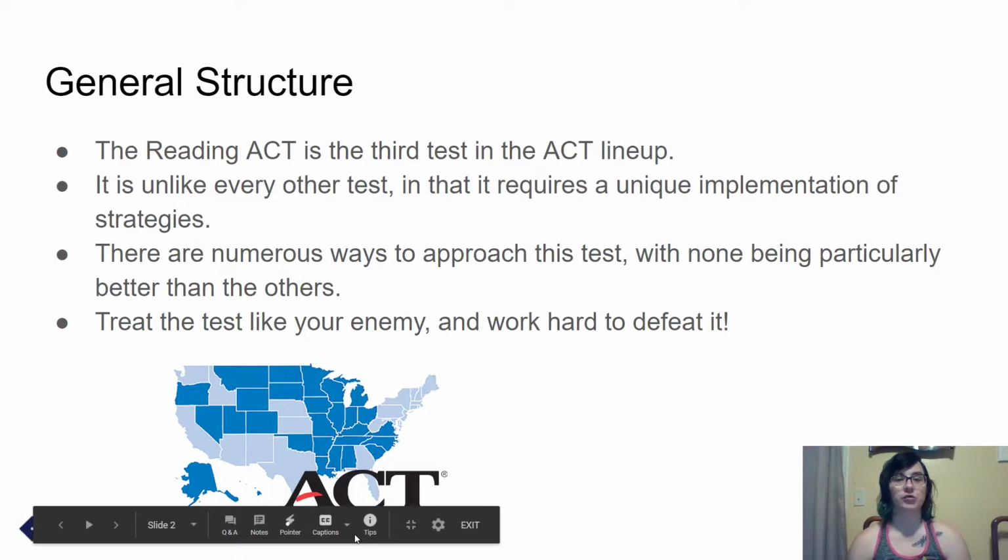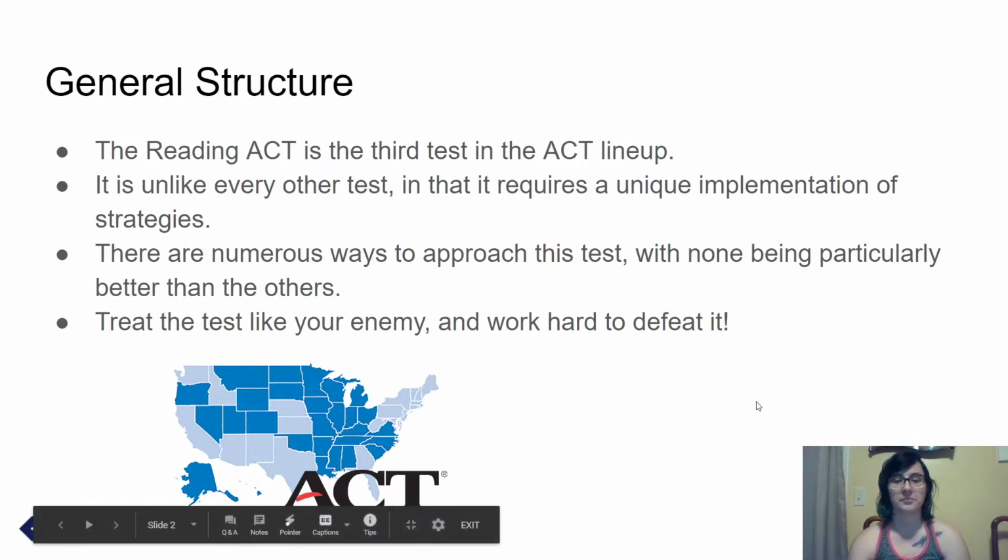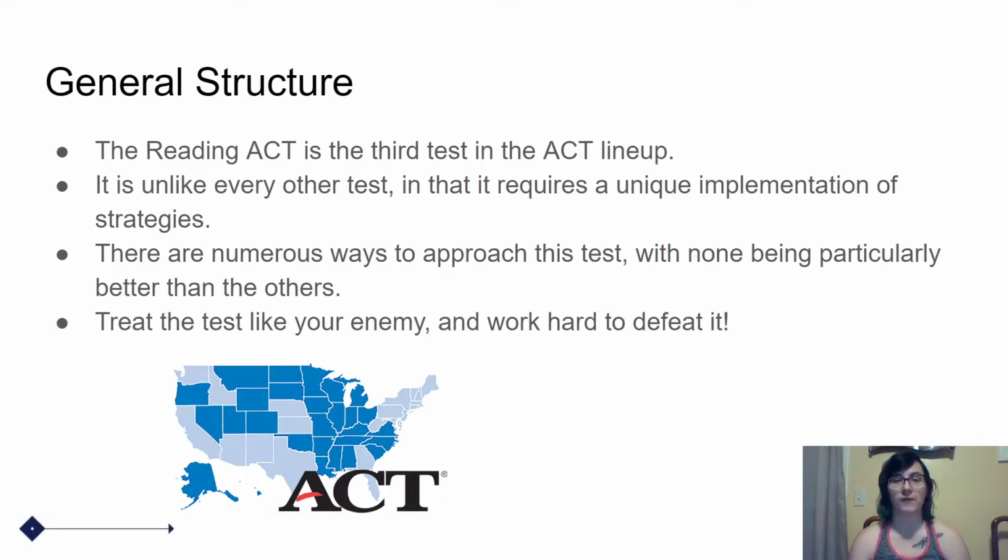So, general structure. The reading ACT is the third test in the ACT lineup, so that means it falls behind English and math and before science, and after your little 15-minute break. Unlike every other test, it requires a very unique implementation of strategies. Whether you have four different strategies that you took stuff from and combine together to make the perfect concoction, you make your own unique format for answering these questions. And none of the other sections really have that kind of flow about them.